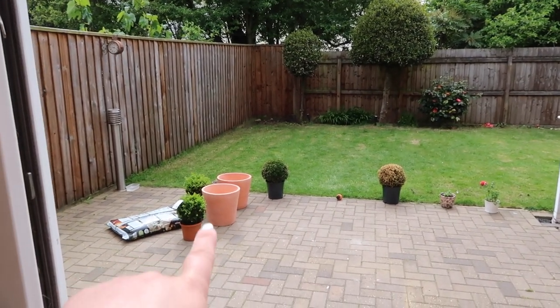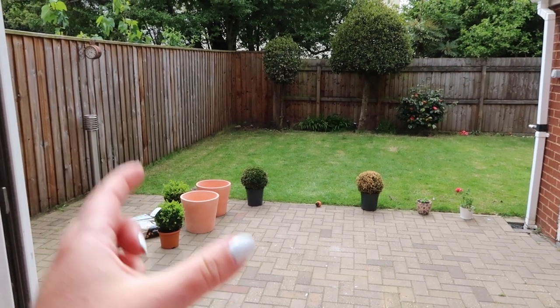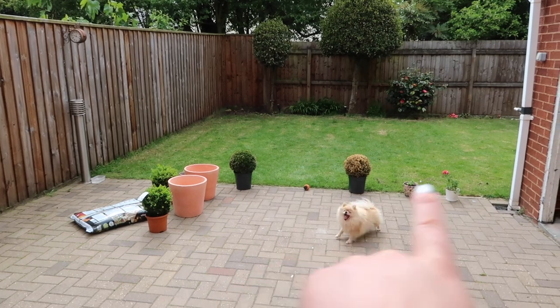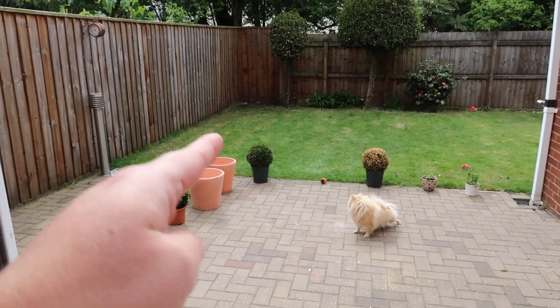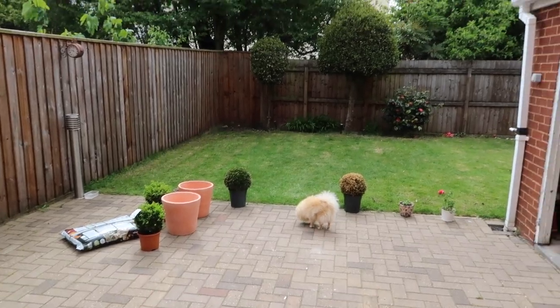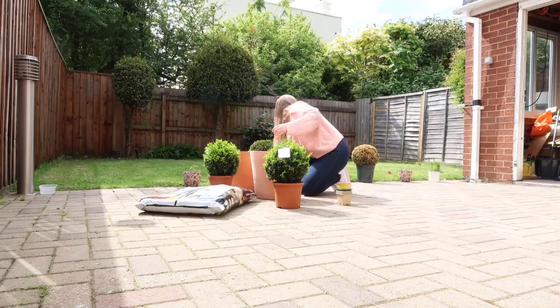The plan is to get three more of each of these and then two more bigger ones. So we'll have two big ones here and then four either side. And I wanna put them in pots rather than actually planting, just in case we wanna move it around, we decide we don't like it. So yeah.